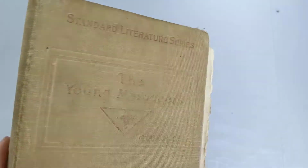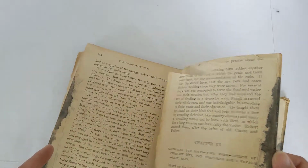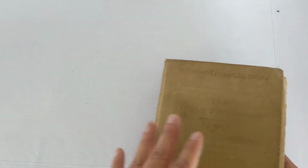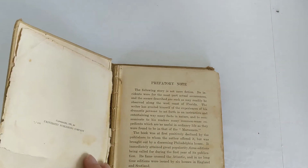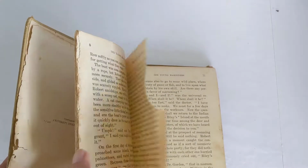Standard Literature Series. This is The Young Marooners. And this book cover has seen some better days. There must have been a leak of ink or paint or something. And the whole book isn't there. I don't think it ends there. So this isn't the entire book, but there's still a ton of potential. 1903 on that one. And I like the larger fonts. I like that the font is a little bit bigger.